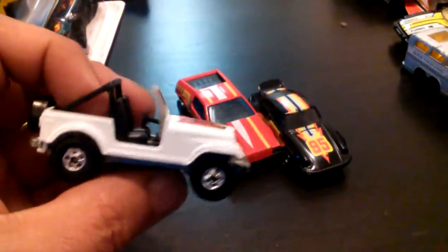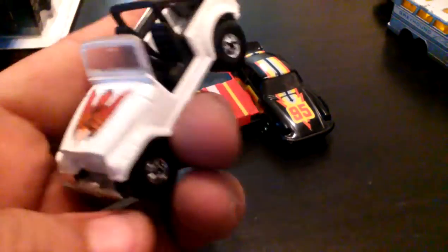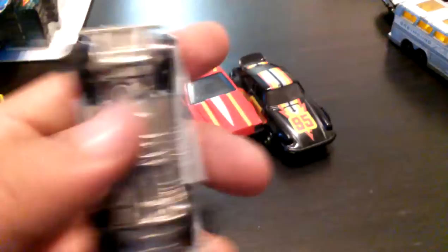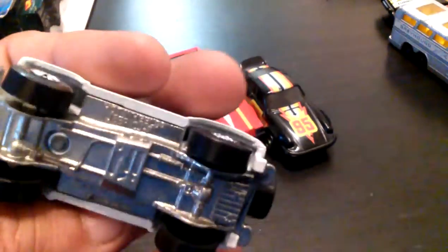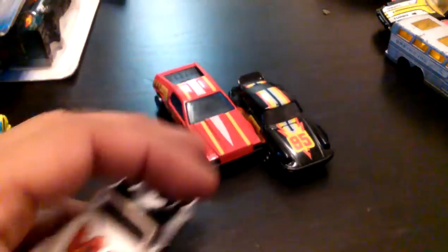This is a 510. He didn't know. And a Jeep Black Wall. And this kind of reminded me of a Daisy Duke's Jeep. That's why I went with the little bird on top. And this is the Jeep CJ7, as you can see on the bottom.